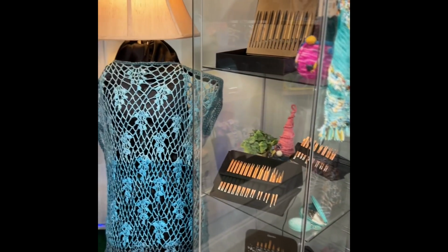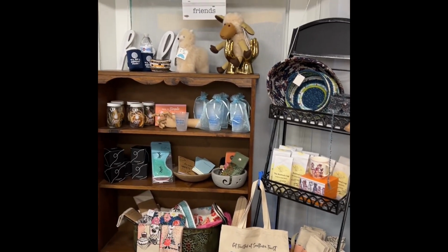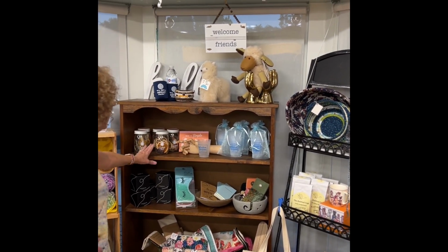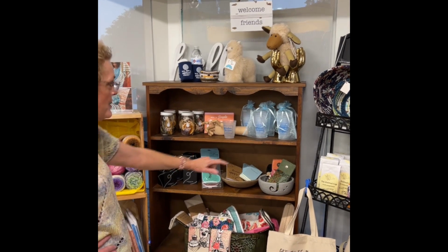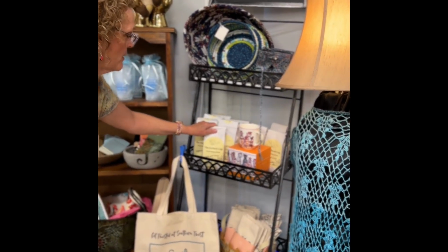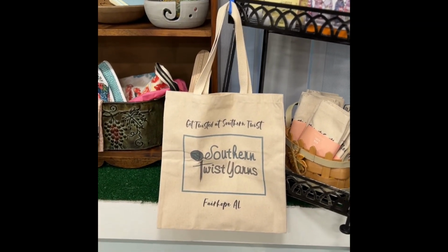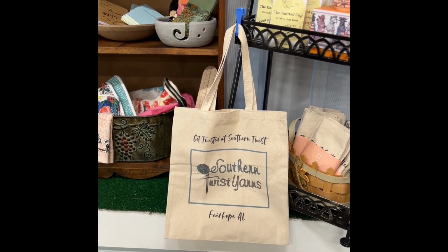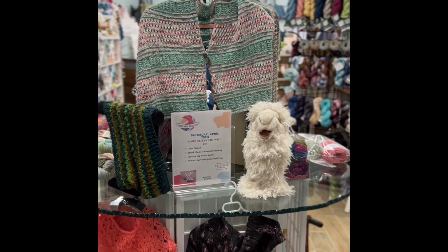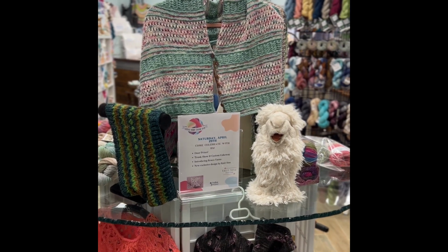Then as you walk this way, this is our gift section now. We've got cool cups with our name on it. We've got camp cocktails, candles. We have coffee, the knitted cup, that is roasted by one of our knitters. Southern Twist bag. Everybody needs one of those. Then we have our upcoming new latest products and patterns.